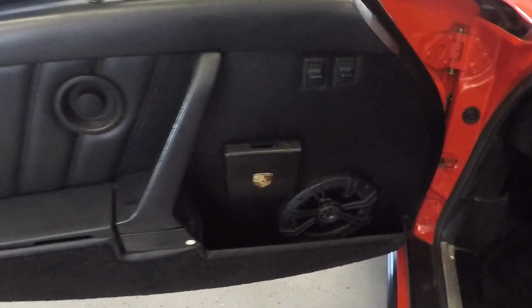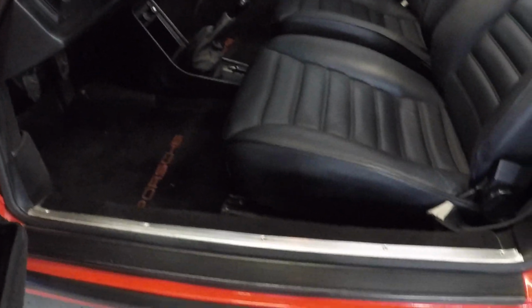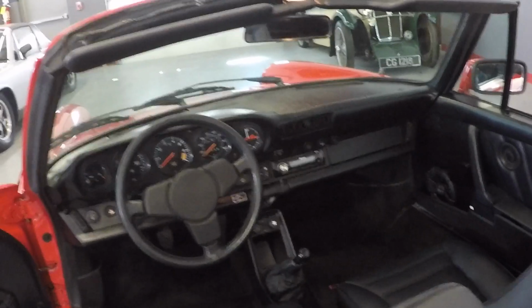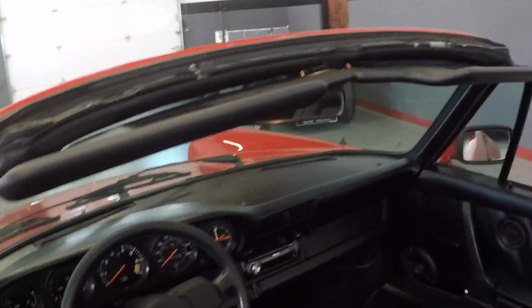stereo system. Porsche cup holders. How clean those door cards are. The mat pockets are not warped. These door jambs are clean, tidy. So if you're looking for a good SC cab, this is a great example. Sun visors are even crisp, sharp. You can tell it was a garage kept car.